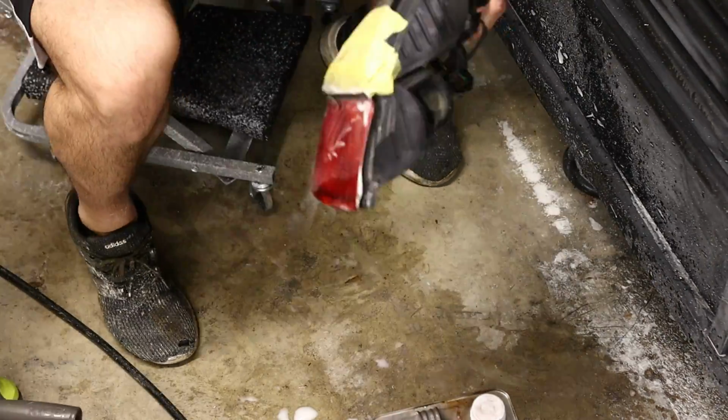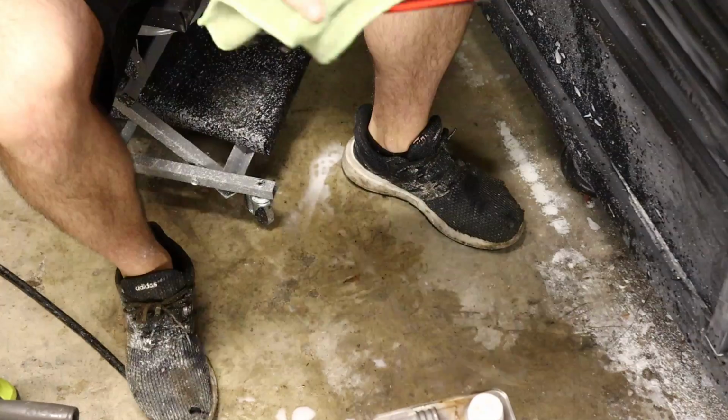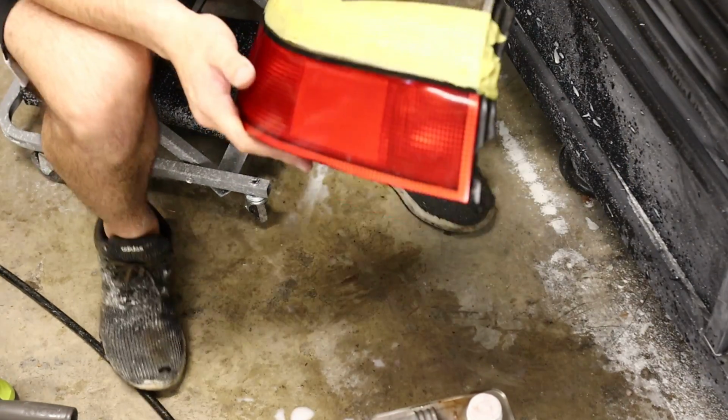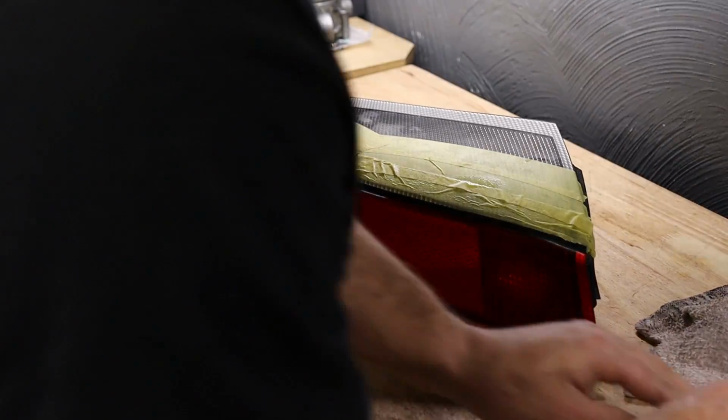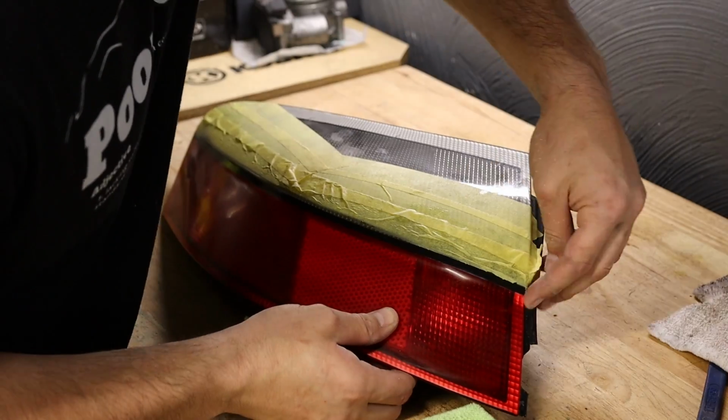If you guys weren't aware, this is extremely awkward to do because I can't really hold on to it and I don't have anyone else here to hold on to it for me. But that's 3000 grit. All that's really left to do is do a little bit of polishing on here, take the tape off and see what this looks like under here.